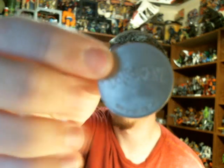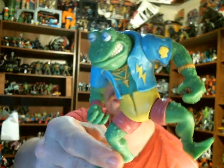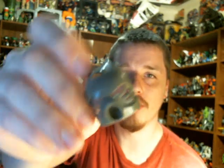Pokemon coin. Dunkin' Yo-Yo. Ninja Turtle figure. Some little Gumball Charm. It's like a little robot. And I just pulled this out of the bag of Bionicles. It's pretty cool. So yeah, that's about it, guys.